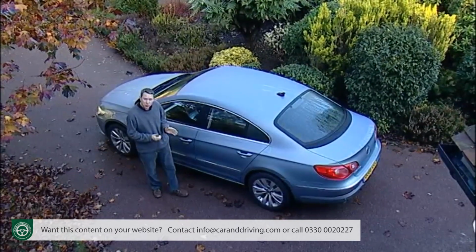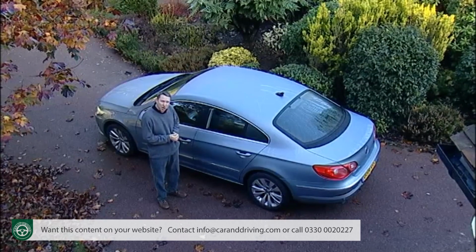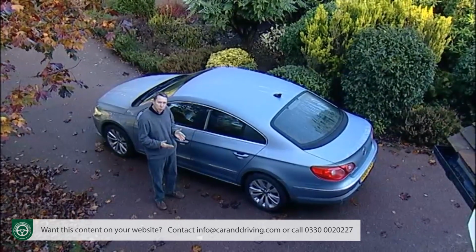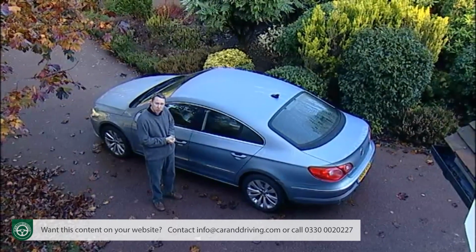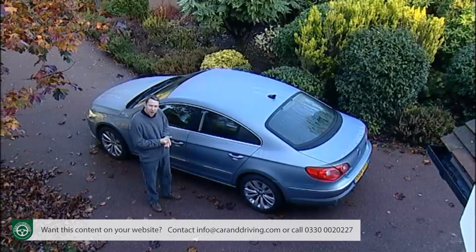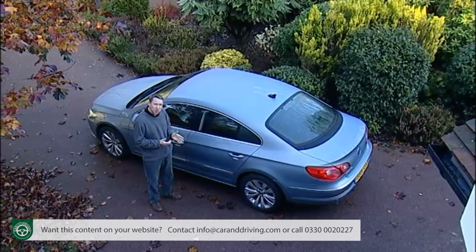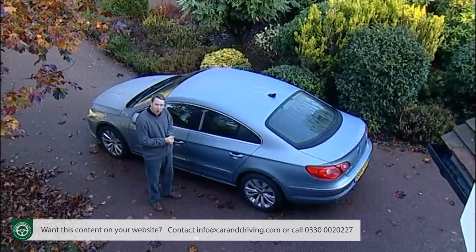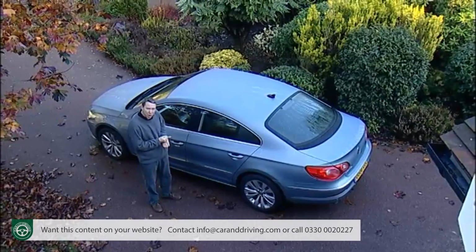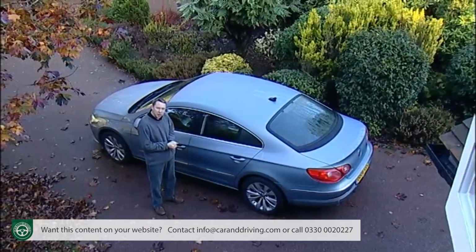Mercedes proved with their CLS that there's a market. People are prepared to pay a premium for a sleeker 4-door coupe style version of a standard saloon model. And that car sells in the £35,000 to £45,000 bracket. So you can see why Volkswagen think the same trick might work in the £20,000 to £30,000 bracket with a smarter, slipperier version of their Passat.